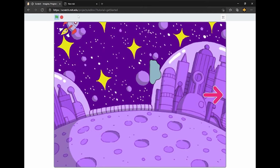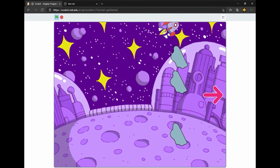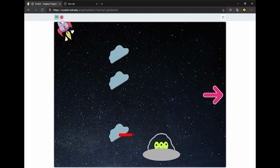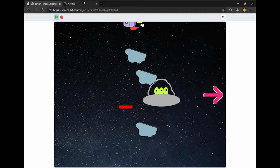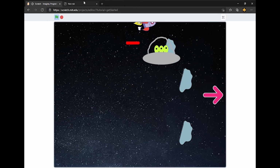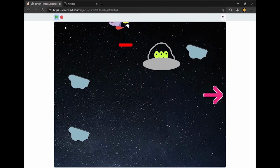This is level 1 in our game Space Action. Now there are 3 rocks hurtling toward us. You have to dodge them and get to the pink arrow. When you do, you will finish level 1. This is level 2 in our game, Space Action. As you can see, there's now an alien that shoots lasers at you. You can also shoot by pressing left click on your mouse or your keyboard. We will finish this level now.